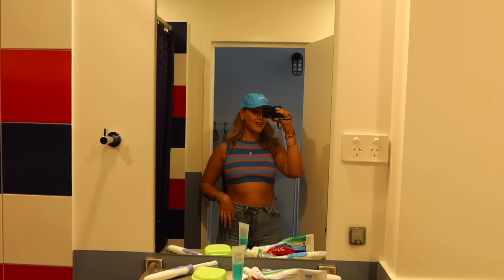Yeah, that's true. Anyway, we're going to head out and explore Perth, but I'm feeling very well rested. This is my outfit of the day. I don't remember this crop top being this cropped, guys. I'm pretty sure I might have shrunk this in the wash.